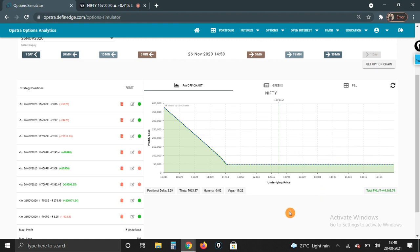Since this is a trending market, the market only moved in one direction, that is, in the up direction. The market continuously moved forward and increased in value. So we ended up making a profit of 44,000. I just want to request everyone that playing with options is just like a chess game. You should practice it on this simulator in many combinations of changing the PE positions and call positions, so that you don't get scared in the live market. You will be ready to handle any situation.